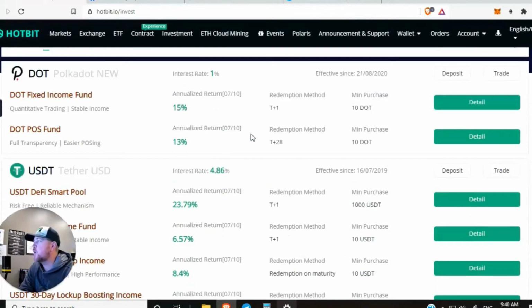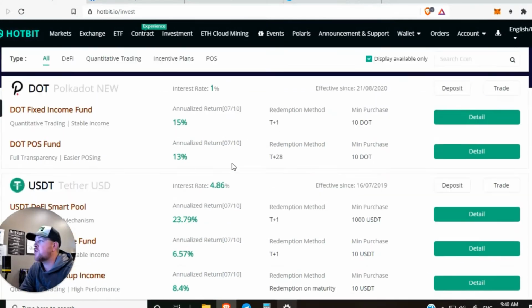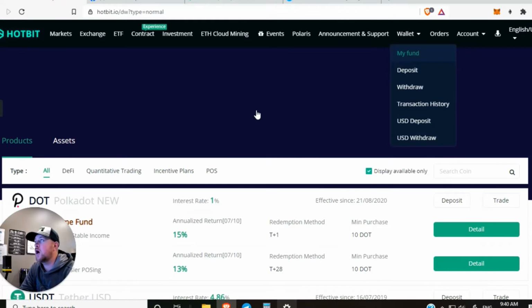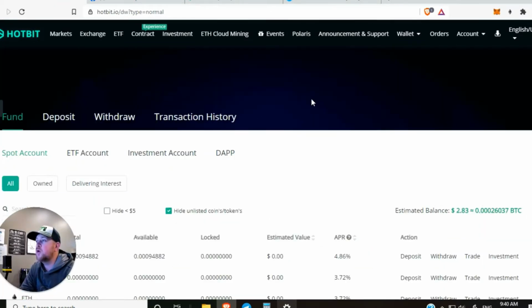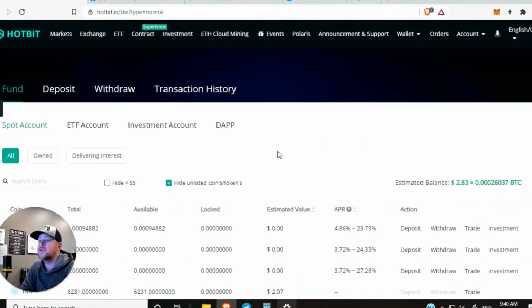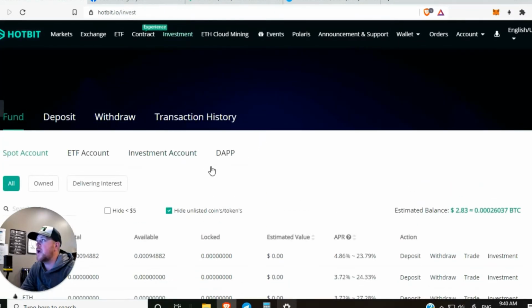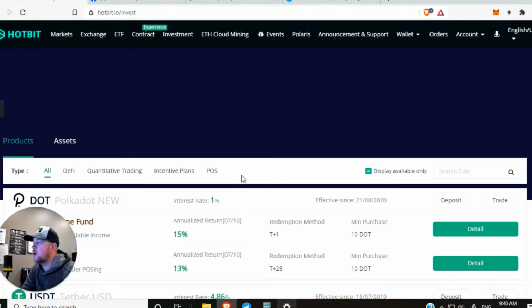Okay, here we go. So as you can see, what you do is in your account, you go over to My Fund and you can transfer coins, whichever you choose. You can transfer it over to the investment platform. I don't have anything in this one, I have some DOT in the investment platform, but you transfer it from your main funding account into your investment account. And when you do that, you'll come over to the investment part of the platform.